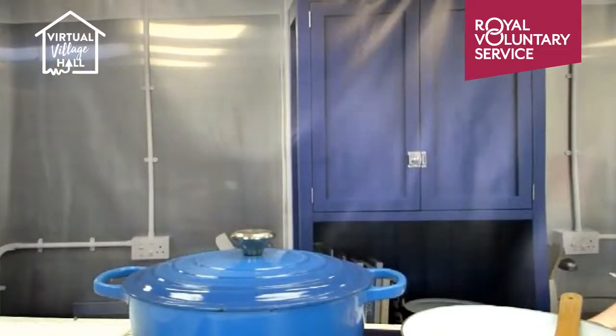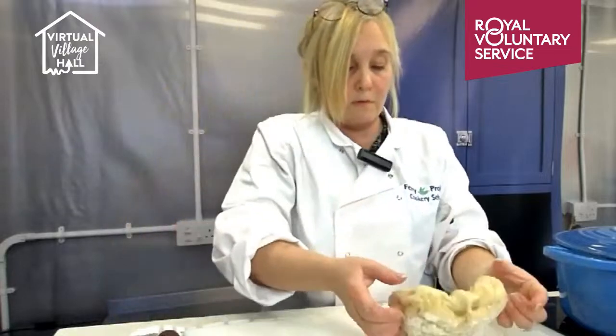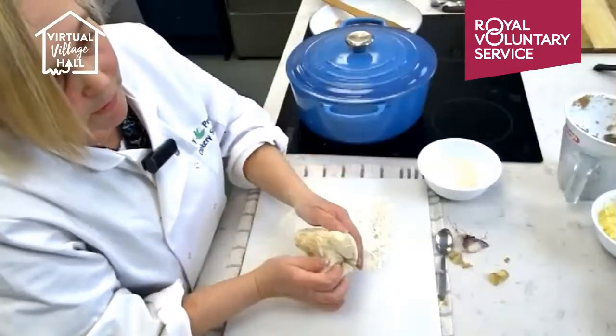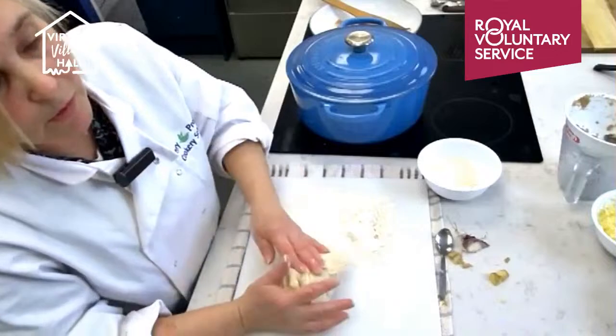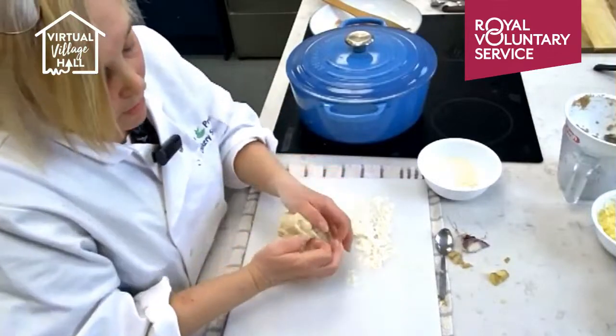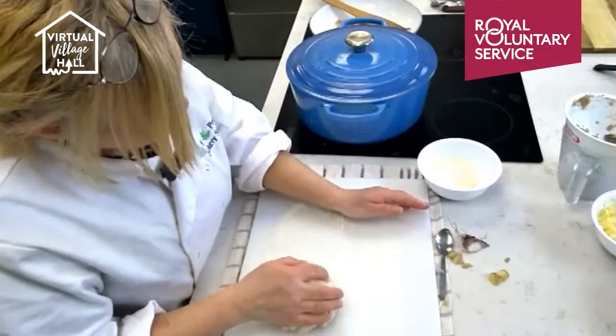I'm going to get the dough. So this is the dough that I'd already made. And I'm just going to knock it back. It's quite important to knock bread back. Basically what that does is it breaks down the gluten fibres a little bit, makes them more supple again, which gives them the chance to go stretchy again, so you get that second rise. So I'm just going to give it that knead.